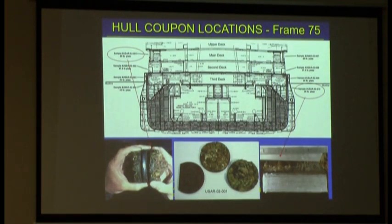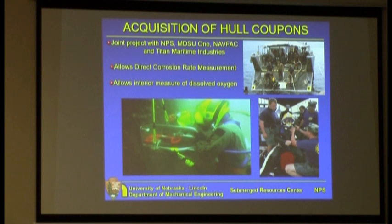Well, I want to go back to this one. This happens to be probably one of the most important things that we did during our time on the ship, and that was to obtain hull coupons. In other words, I've got a picture of the hole saw; they would actually drill a hole right through the hull of the ship, and they would collect what's called concretion. That is a biofouling that develops on the ship over time, marine inorganic material which accumulates on the outside as well as on the inside. So we took a core sample of this.